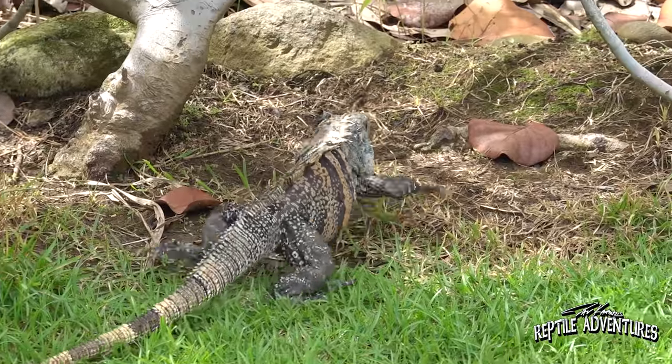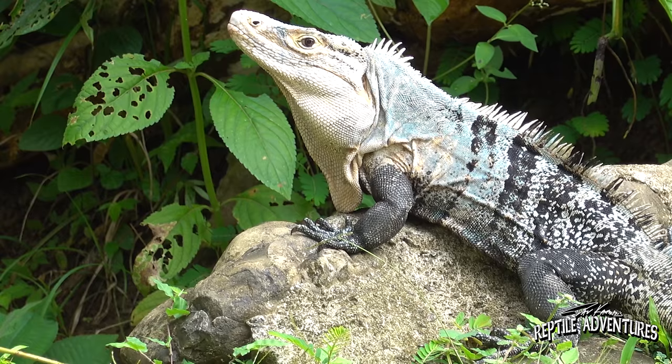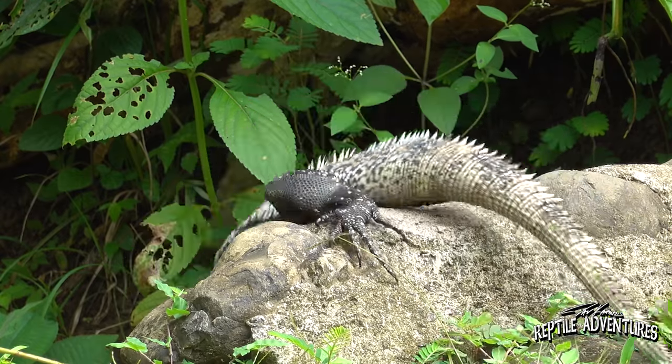But you can encounter these guys while taking a walk in the rainforest or around human habitation. And as a matter of fact, even in some of the towns and villages and even in the bigger cities, you can see spiny-tailed iguanas.